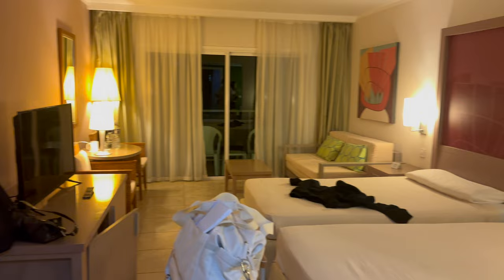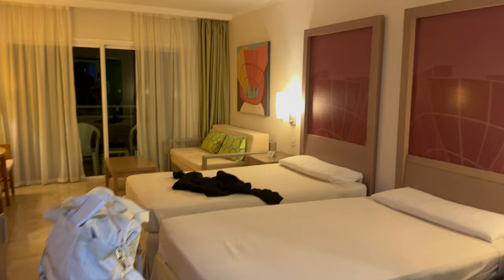I'm giving you a quick tour here of the bedroom. It is a little bit dark because it is nighttime. But there were two beds and one pull-out bed. One thing I really liked about this room is that there was a ton of storage. So I went with my two sisters and we packed a lot of stuff and we were able to share the entire apartment without having any issues with storage.